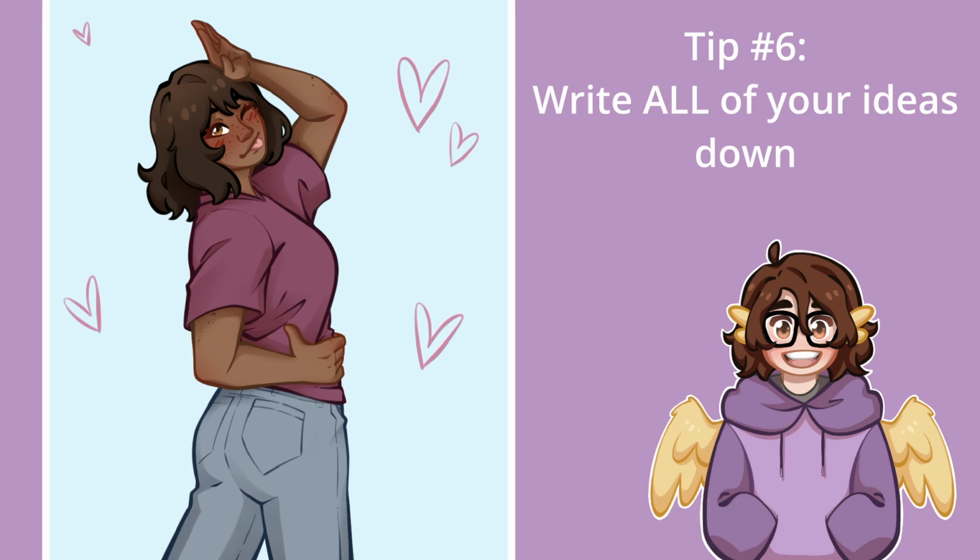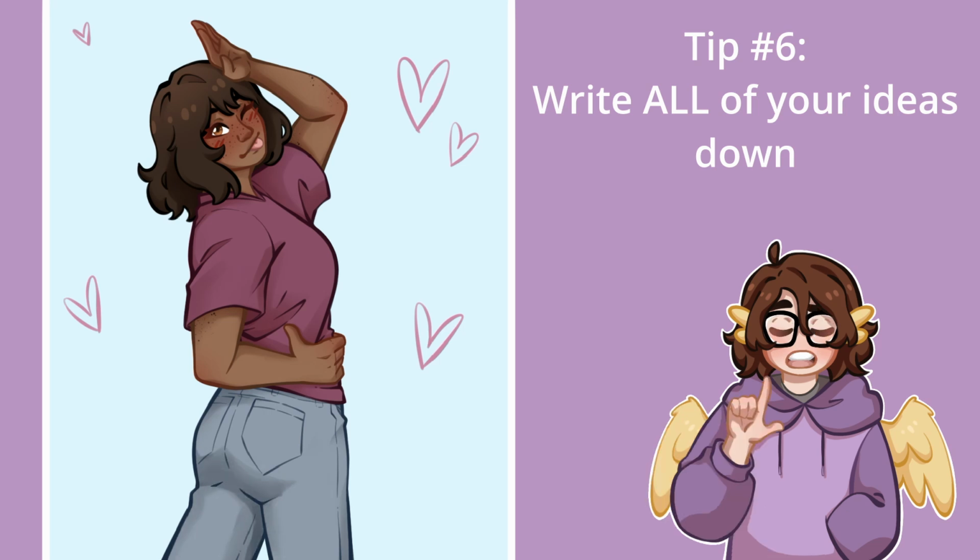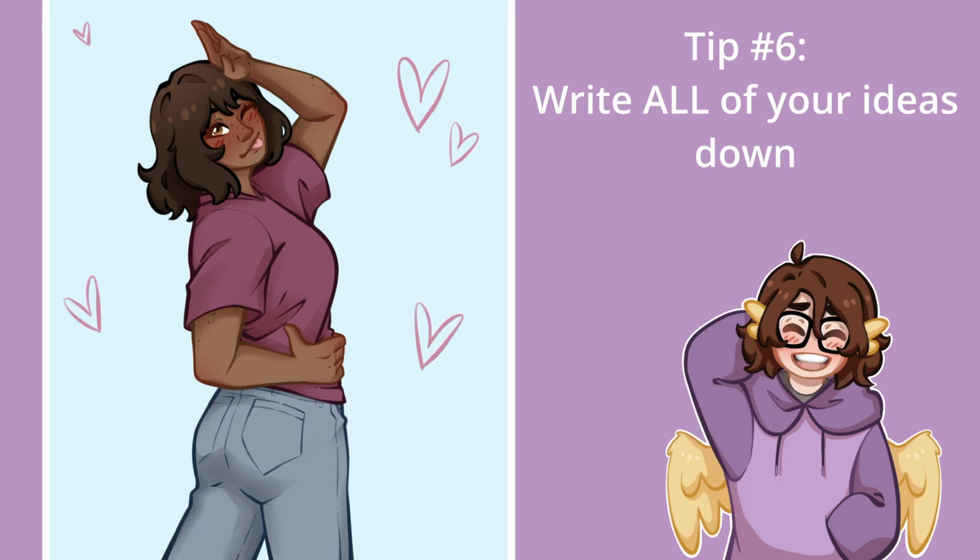Because you might come back to it later and realize it actually was a great idea. Or if it actually wasn't, your brain could potentially come up with something based off of that. Because really, you never know what could spark an idea, so you might as well write it down just in case. There's genuinely no harm to it.